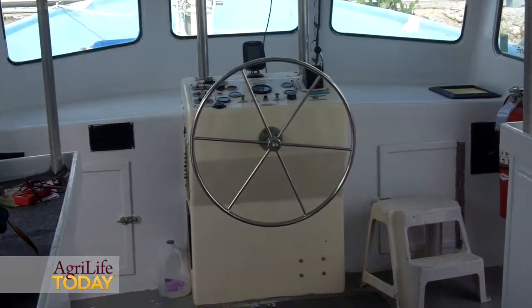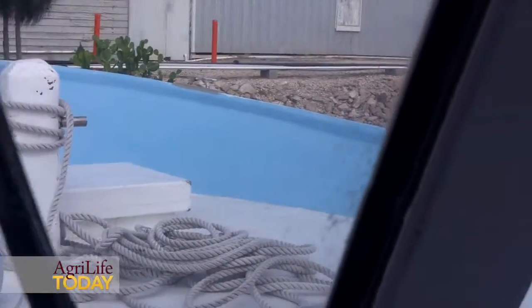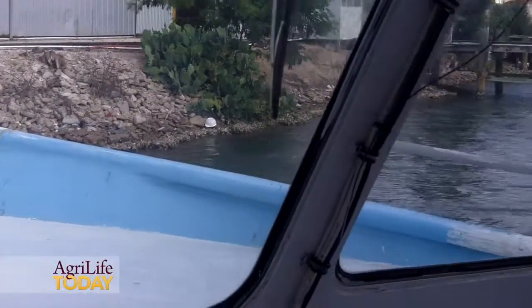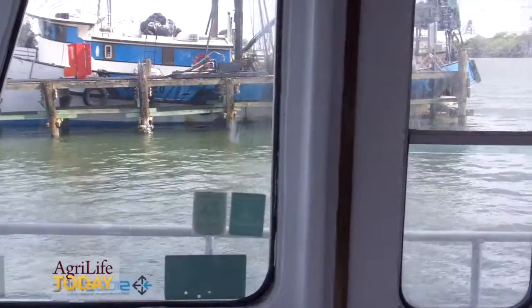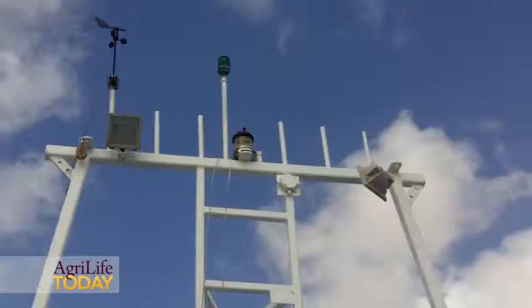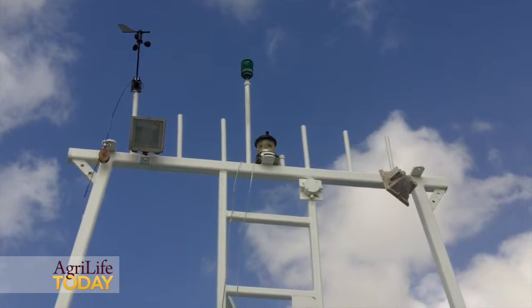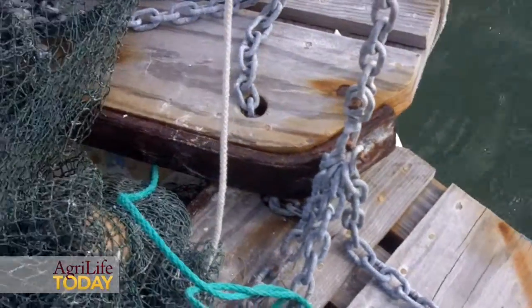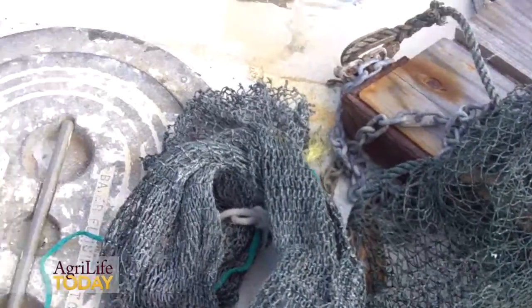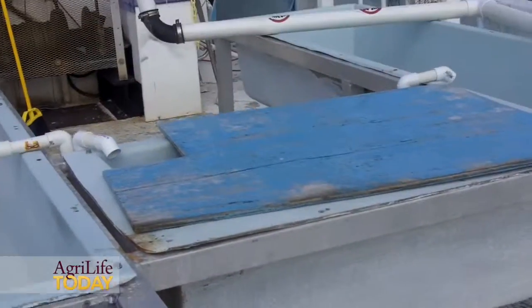And once everything gets done, it will be available for classes, and they're also utilizing volunteers such as Texas Master Naturalists to teach people about the marine environment. So we'll be able to use the vessel for, say, 2 to 3 hour classes on the bay or in the ship channel, and actually pull a shrimp trawl and see what we can catch, and learn about biology of whatever's out there, and about oceanography too.